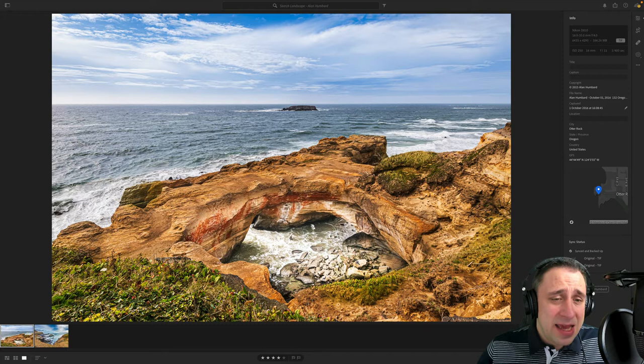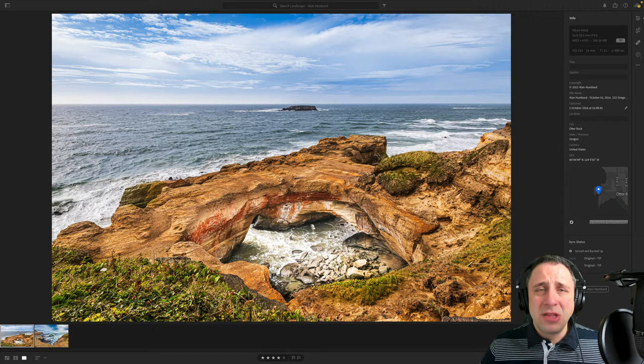Obviously, it's daylight. The light is pretty much even all over the place. But on the other side, there are no harsh shadows. So all in all, it's very, very nice. However, I think it needs a little bit of local adjustments to add a little bit of contrast.